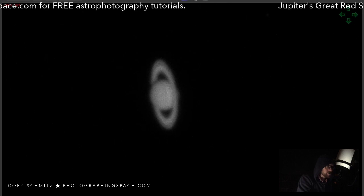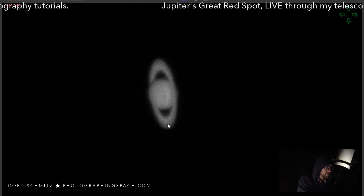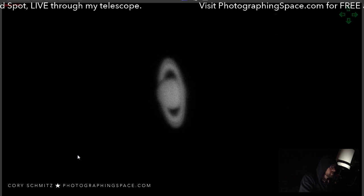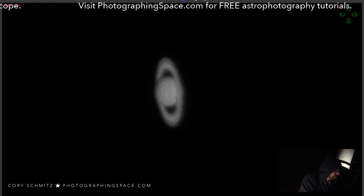If you can see the Cassini division, that gap, that means, you know, things are good. That means it looks like it's supposed to. It's this atmosphere is relatively stable and things are just looking pretty good.